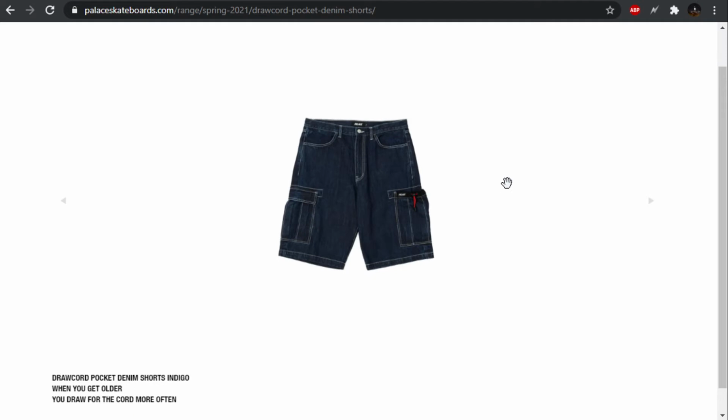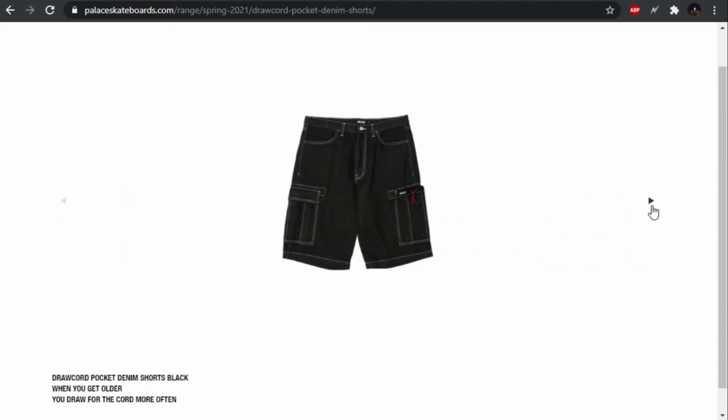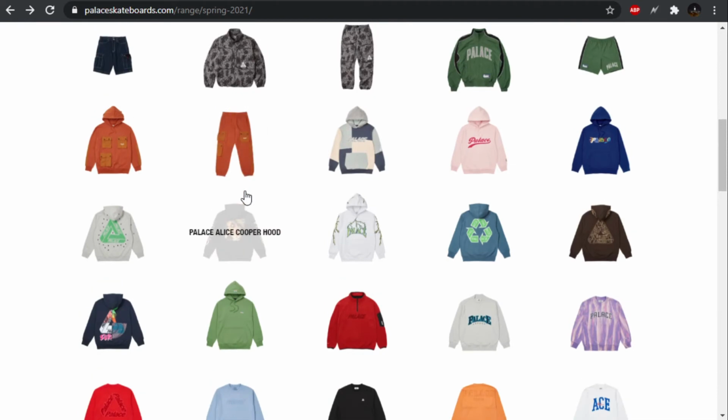Draw cord. Man, I don't even... Come on. The pocket's kind of cool, how they have all that stuff worked into it. And it's a draw cord, but jorts are... Man, I can never get behind jorts.